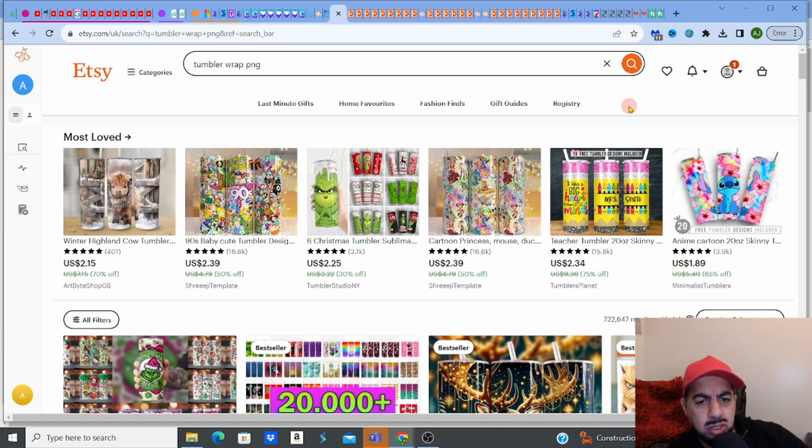Guys, who told you Tumbler wraps are saturated? Who told you that? They're not saturated, guys. It's about sub-niching and finding those gems and knowing what ingredients to put together and getting those combinations, guys. That's exactly how to do it.